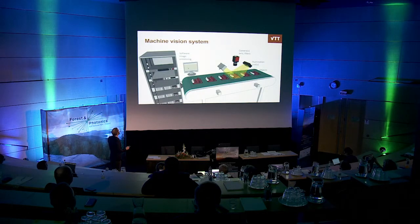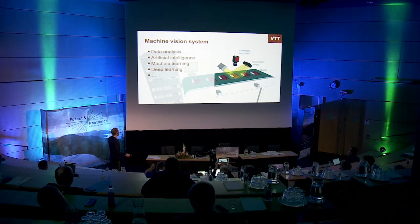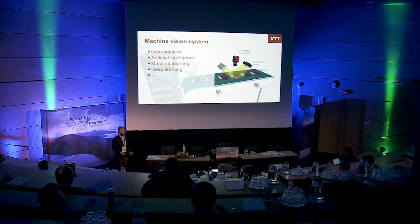On the analysis part, there's been lately a lot of buzz, especially in areas like data analysis, artificial intelligence, machine learning, deep learning, big data. You know all of these buzzwords. But in the background, there's also been a lot of development in imaging methods and optics as well, and maybe they have gained less attention. VTT has been part of this progress. I'd like to show you a few examples of what we have been doing in this field.